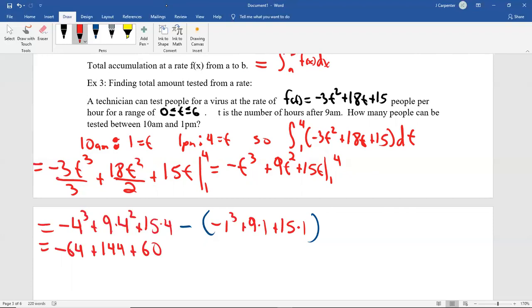The 1 cubed is 1, 9 times 1 is 9, 15 times 1 is 15. This went negative, positive, positive. Distributing the negative makes it go positive, negative, negative. You're distributing the negative, so all signs change. So this negative times the negative makes that a positive. 1 cubed is 1. This negative times that positive gives a negative. 9 times 1 is 9. This negative times this positive makes a negative. 15 times 1 is 15.